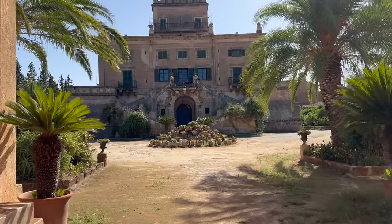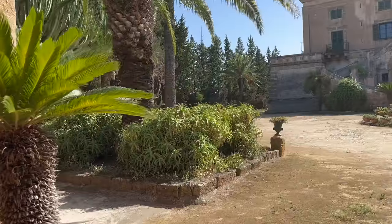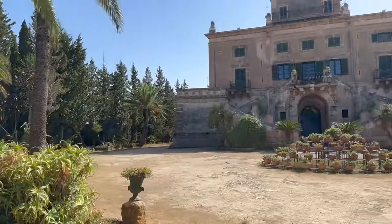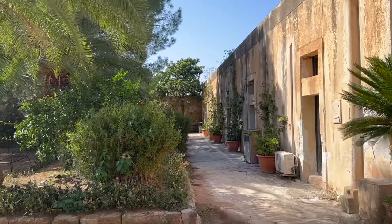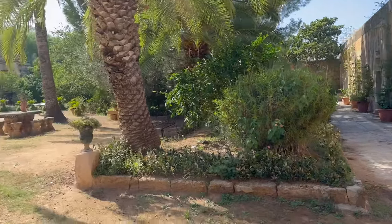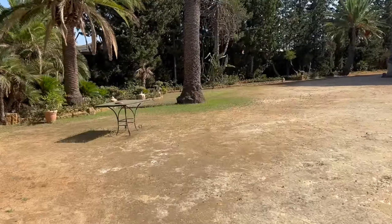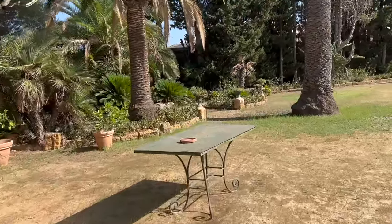It's just so beautiful. Have all the lovely palm trees and everything. It's just so tropical. I'm literally just in awe. I mean, it's stunning. So this is the back of one of the apartments. We'll go over this way first, okay? So you have some nice benches and stuff.